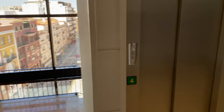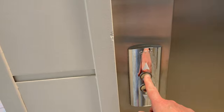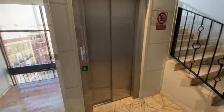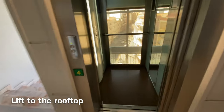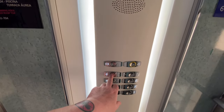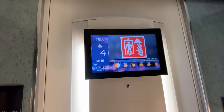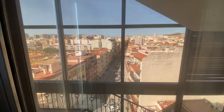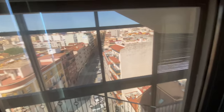So if you want to go upstairs to the rooftop swimming pool, you take a different lift at the other end of the building. So the swimming pool is on the sixth floor. And again, it's for the Otis. This lift holds six people, but it has a nice view. When I say a nice view, it's a view of the street outside, it's a view. Let's not be snobby.